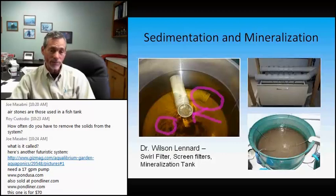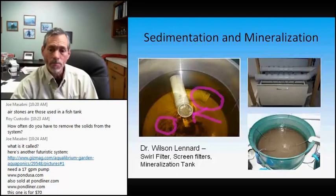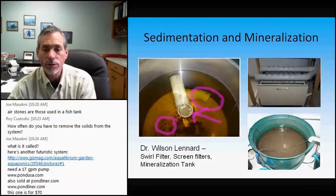It's a passive system. If you think about the systems that you have in place, passive versus active, this is a passive system. Water comes in, solids settle out, clarified water exits the top. So look at swirl filters and radial flow filters.